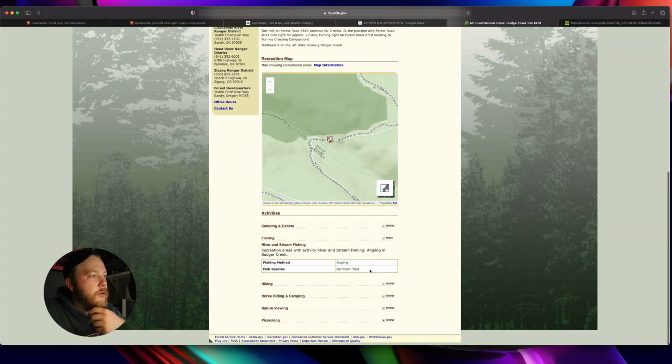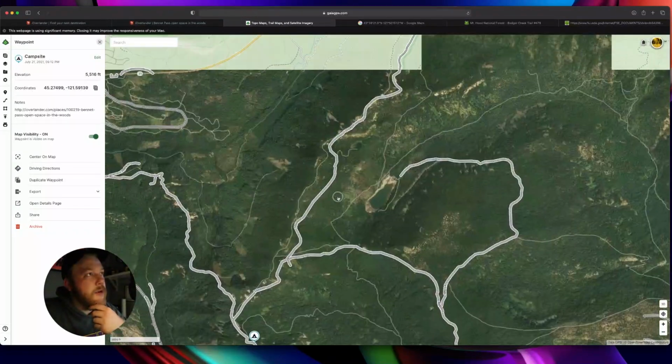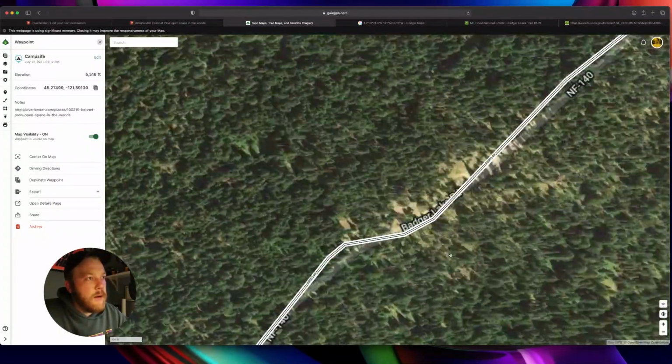Wonderful. Rainbow trout. Perfect. Okay, so that's definitely a good thing. That's definitely what we're looking to catch. I really wanted to go do some trout fishing. There's almost certainly going to be some spots to camp somewhere along here.